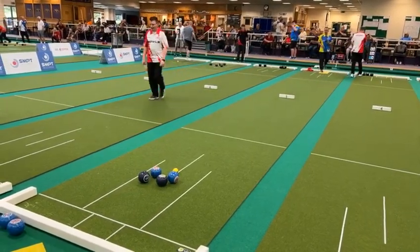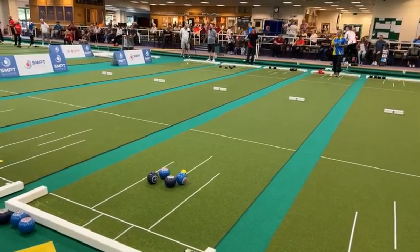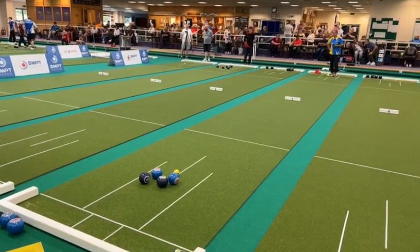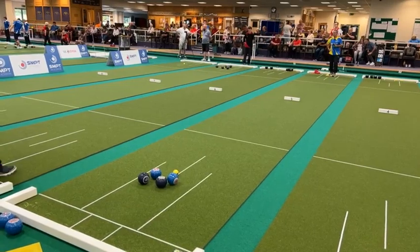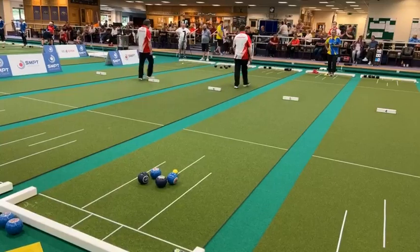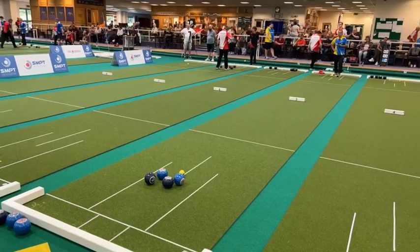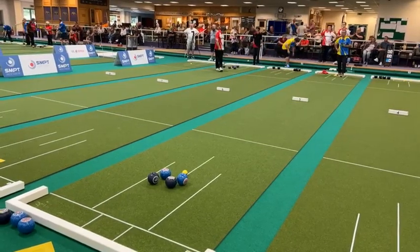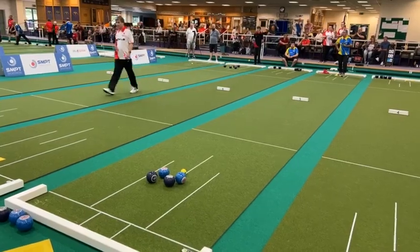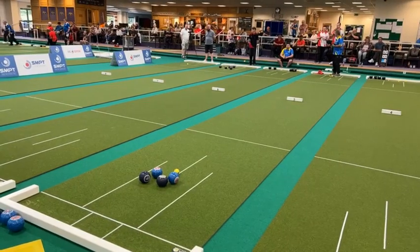So in this format, country against country, on each mat a win gains 1 point for the winning player of the winning team, and then overall of the four mats, there are two shots to be picked up for the overall shots. And Peter currently holding two on this end. Jürgen taking his time, he's looking across mats because of those two shots we've just talked about.